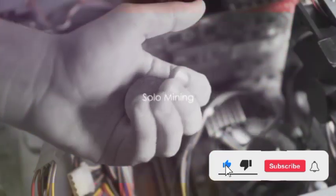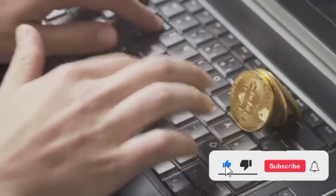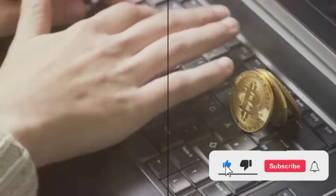And 10. There's solo mining. This method involves mining Bitcoin on your own, without joining a pool. It's more risky, but the rewards can be much greater if you successfully mine a block.